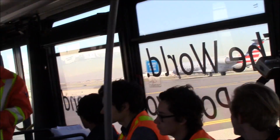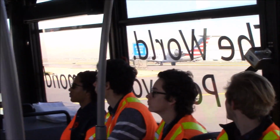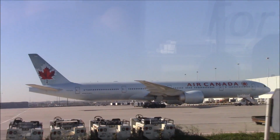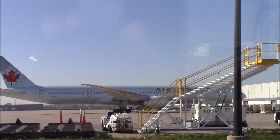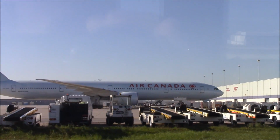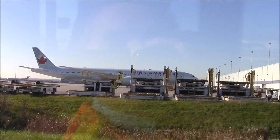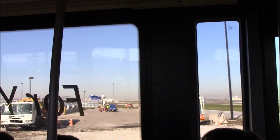So, those engines, just so you know, where's that Delta plane? There's the Delta one, that Embraer. What's that look like inside? It's 2 and 2 seating, right? The diameter of that is exactly the same as the engine on this triple. Oh my god, that is beauty. Oh my god, that's massive.